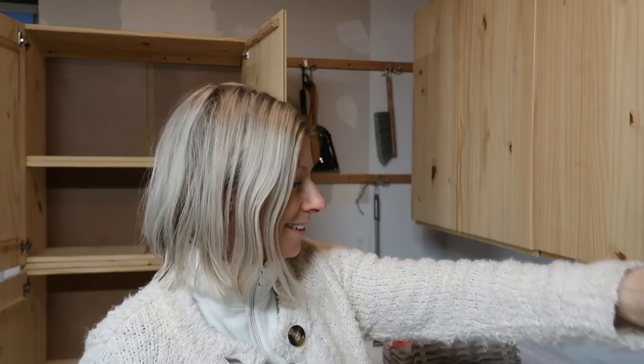We're going to paint these walls when we put the door in here, so I'm not going to worry about that. Now I just want to see the layout and organize this cabinet, so this is going to be fun.